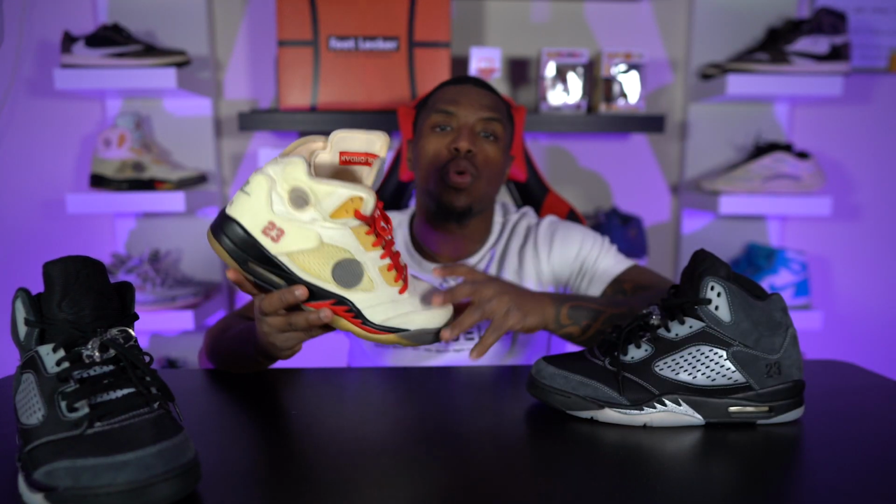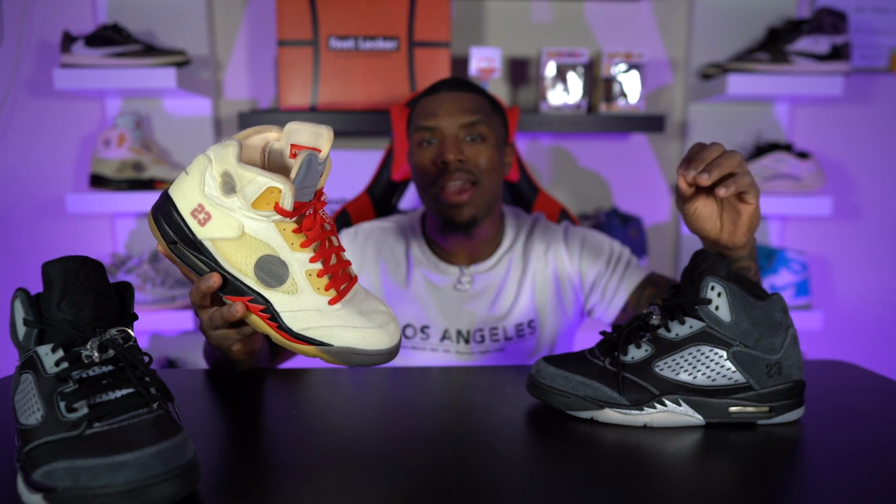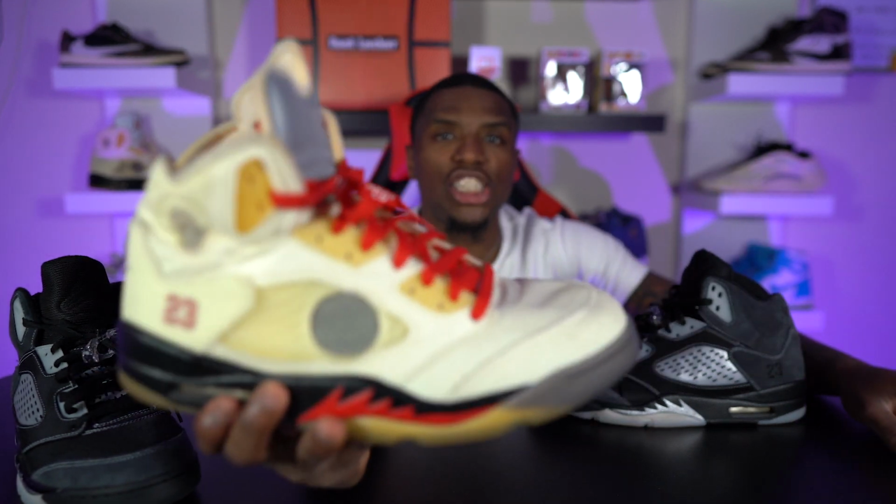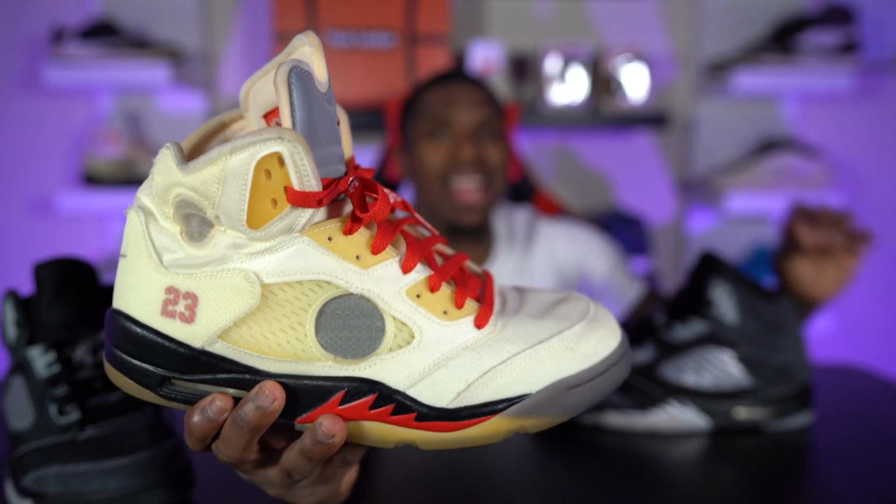Now, the reason why this shoe is one of my favorite Jordan 5s in the last 5 years as well is not because of the Off-White hype. It's because of the mesh upper. This has a lot of benefits. Number one, I've been wearing this shoe. I probably wore this shoe 4 or 5 times. That is a lot for me.